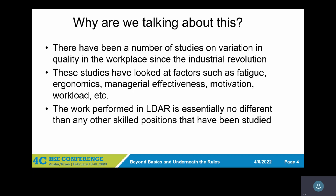Over the years, since the Industrial Revolution, everybody's always been trying to figure out how to eliminate this variable quality and make everything 100% perfect. They did a lot of this when the robots and automation came along. But LDAR is kind of a perfect study because you really have a good metric for determining quality, and that's the leak rates. You can always tell the leak rates. Over a year's period, you should have an equal leak rate throughout the day. And also, different days of the week should have equal leak rates.